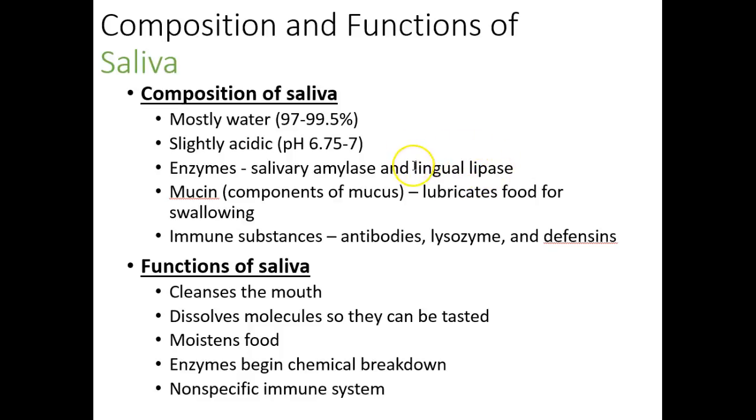And another one that happens just in babies is lingual lipase. We produce lipase as adults from our pancreas into our small intestines, but babies produce this one in the mouth, and it's designed to break down fat right away so they can absorb it, because they don't have as long of small intestines and large intestines as we do. So they get a jump start on it in the mouth, and then they can take that fat and absorb it.